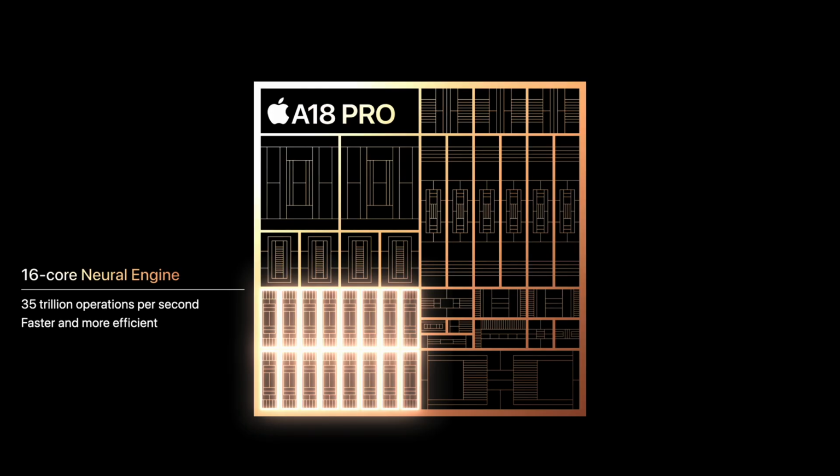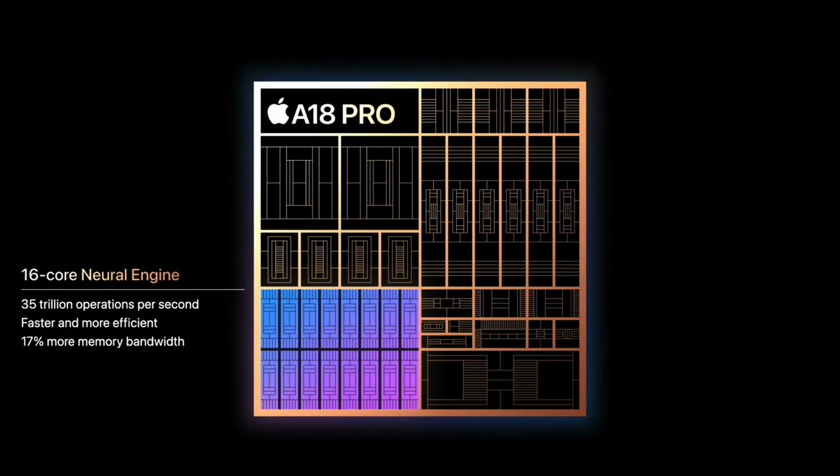The Pro models come with the A18 chip, which comes with 6 cores of processing, while the regular iPhone 16 model comes with 5 cores of processing. So they have the regular A18 and the A18 Pro. What that means is that you might get a little bit more performance on the Pro model versus the regular iPhone 16s.